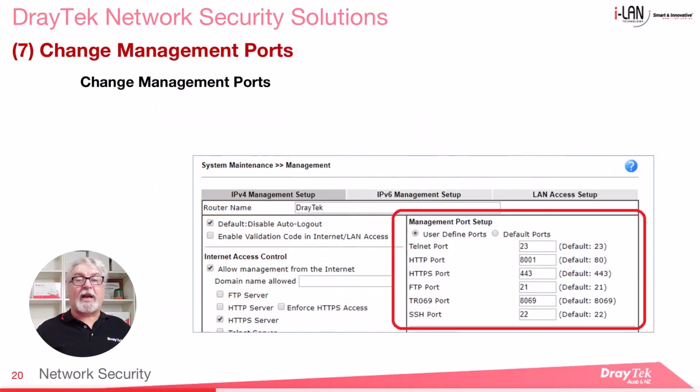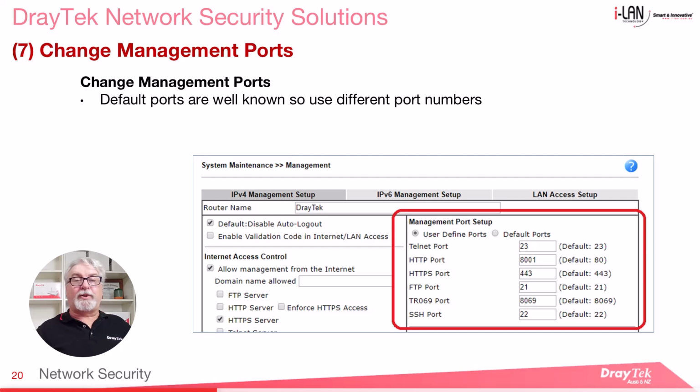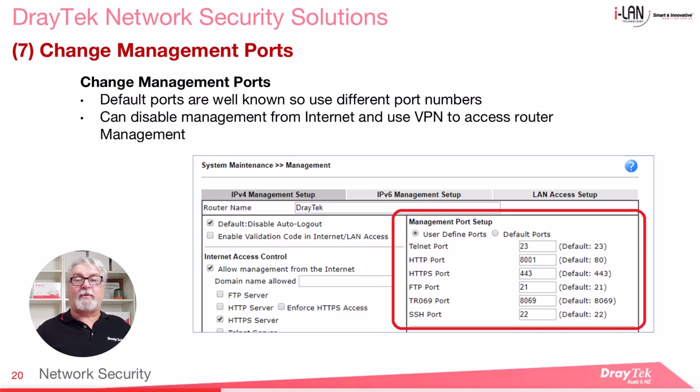Another tip is to change the management ports in the router. The default ports used are well known, so changing the values to different numbers will make it more difficult for hackers to guess. However, a more secure way to manage a router is to disable management from the internet completely and use a VPN to access the router management page.